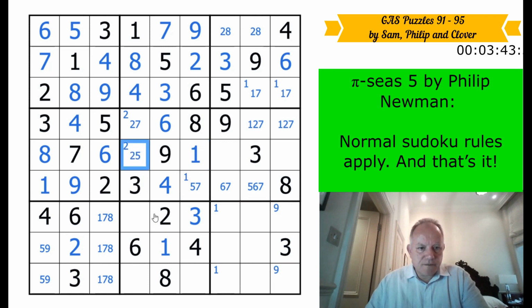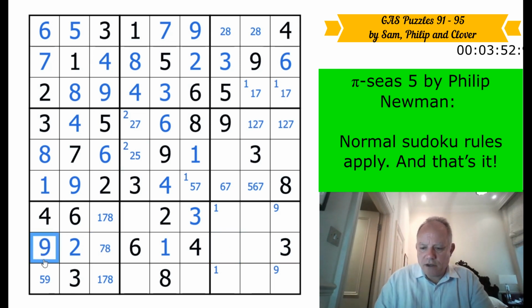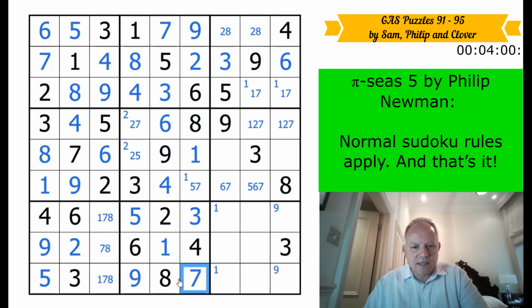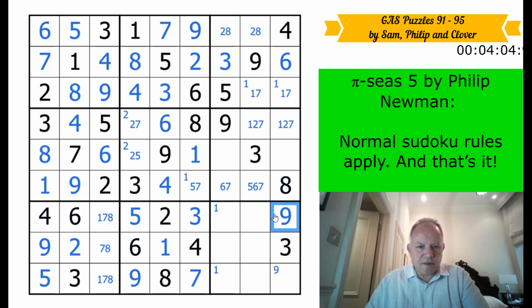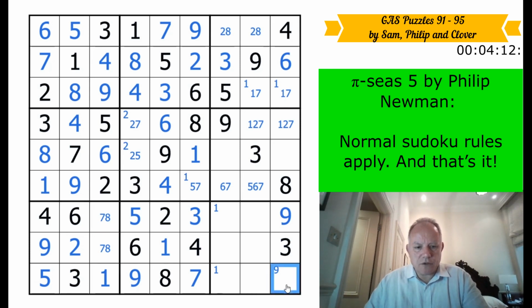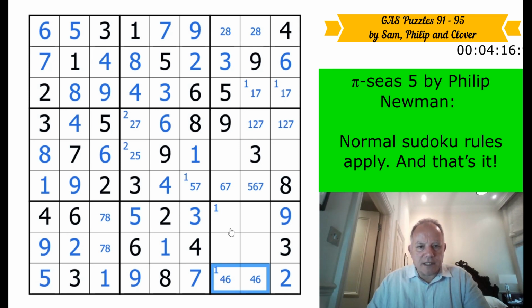That's 2 or 5. So there's definitely a 2 there. That's not interesting. That can't be a 1. Oh, those can't be 9, so the 9 in the row is here. That places 5. Then we've got a 7, 9 pair. They're done. That does 9 over in the final column. That is now a naked single 1. So we've got a 2, 4, 6 triple. That's naked as well. Loads of naked singles all over the place in this puzzle.